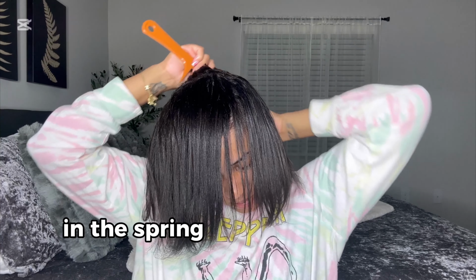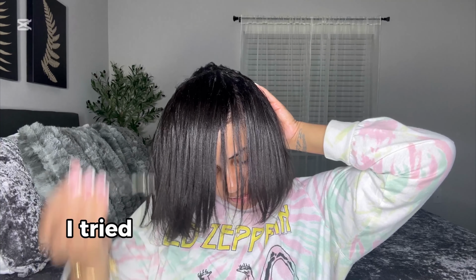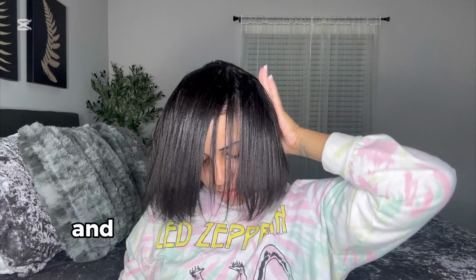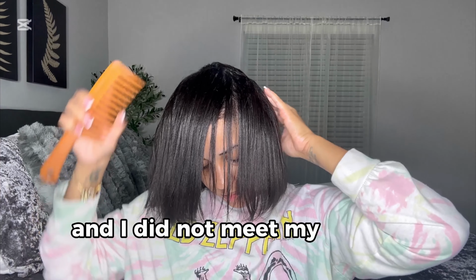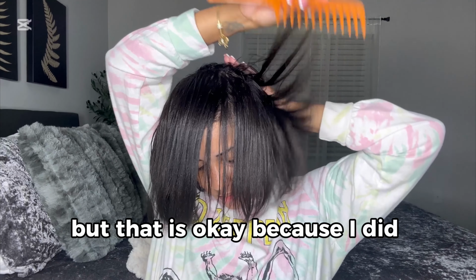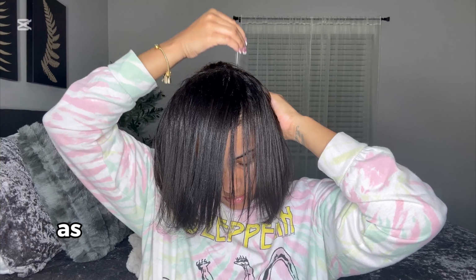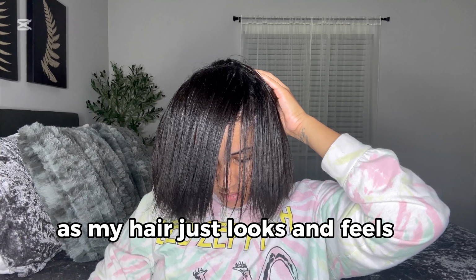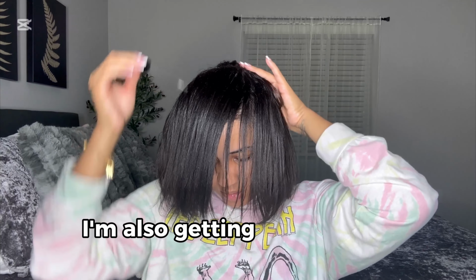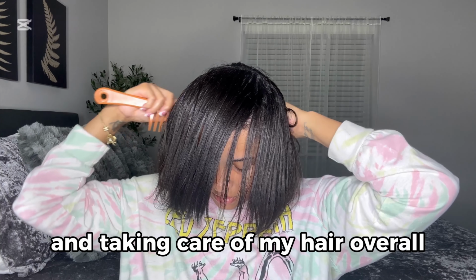In the spring and summer, I did entirely too much with my hair. I tried a lot of new styles, and I also neglected my hair a little bit, and I did not meet my length retention goals, but that is okay because I did retain some length. I also gained some length, as well as my hair just looks and feels a lot healthier than it did last year. I'm also getting better with styling my hair and taking care of my hair overall.